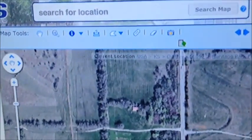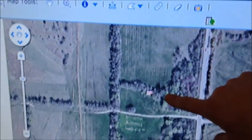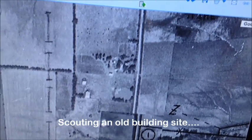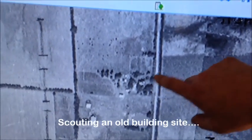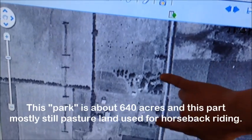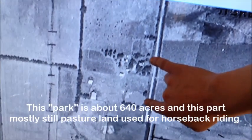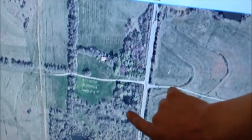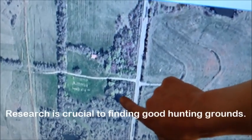Alright, so go back to the historical layer. We're on the county mapping site doing a little bit of research on this area. This is actually a huge public park, and there looks like there were some old structures. And once you go back to what it looks like now, what year is this? 1941. And so there's still something there. There's still a little bit of the old pond left.